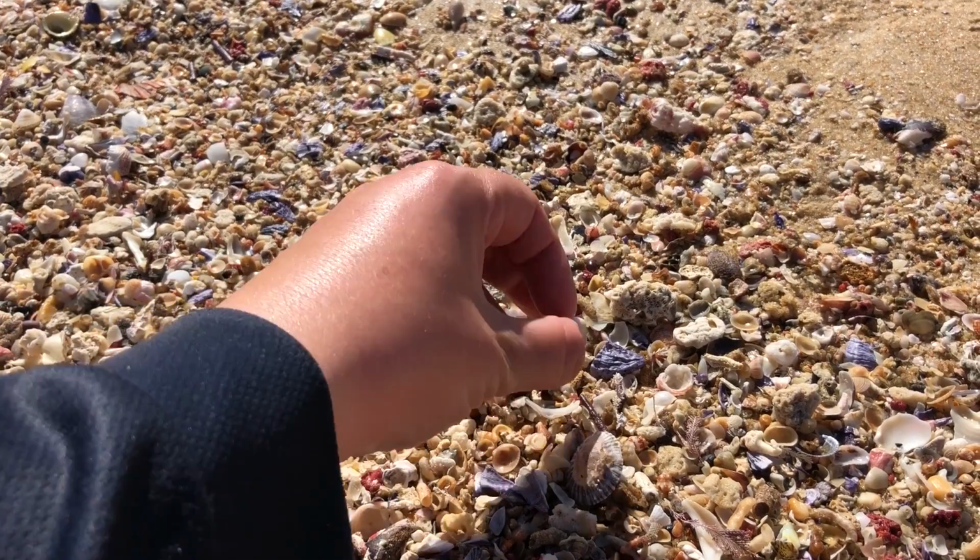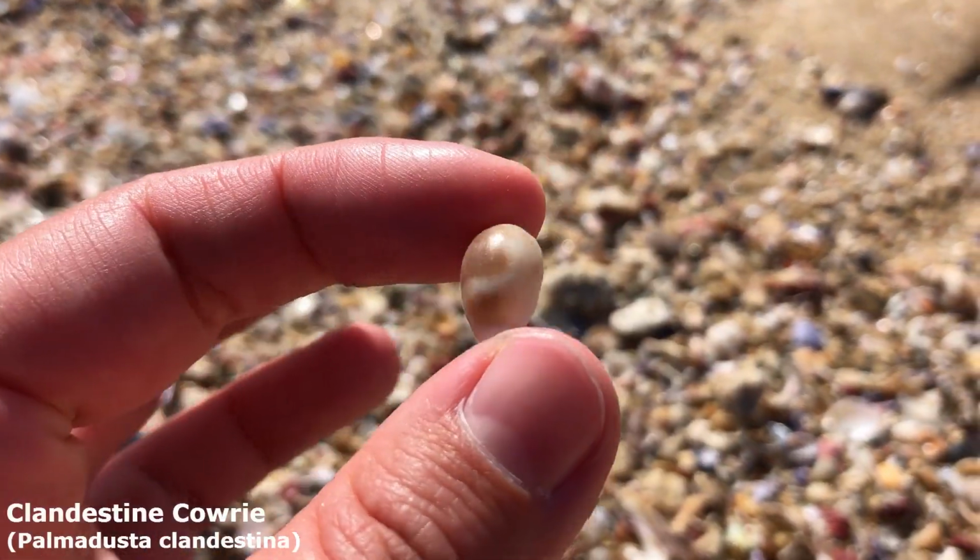Oh my goodness. First of all, this one was the one that caught my eye. It's just a clandestine cowrie.